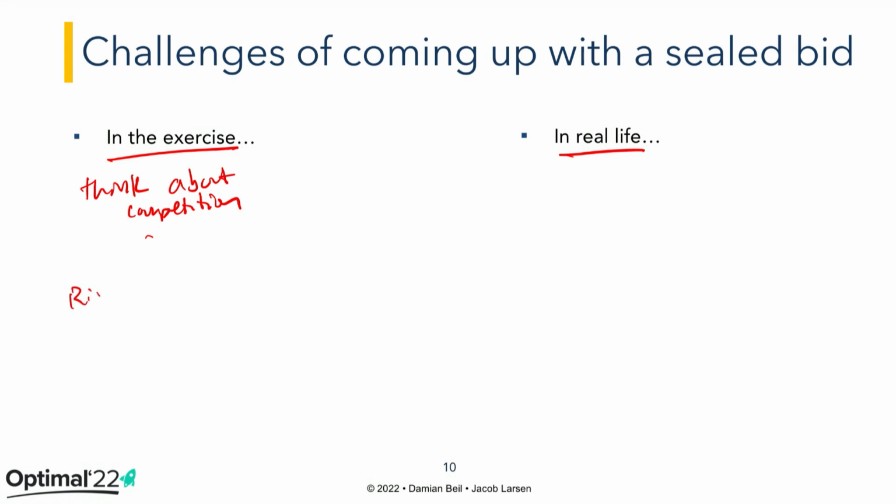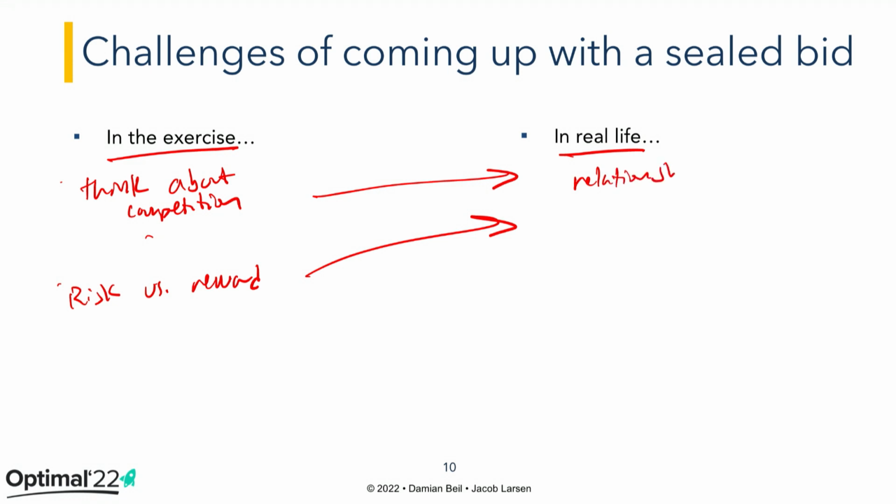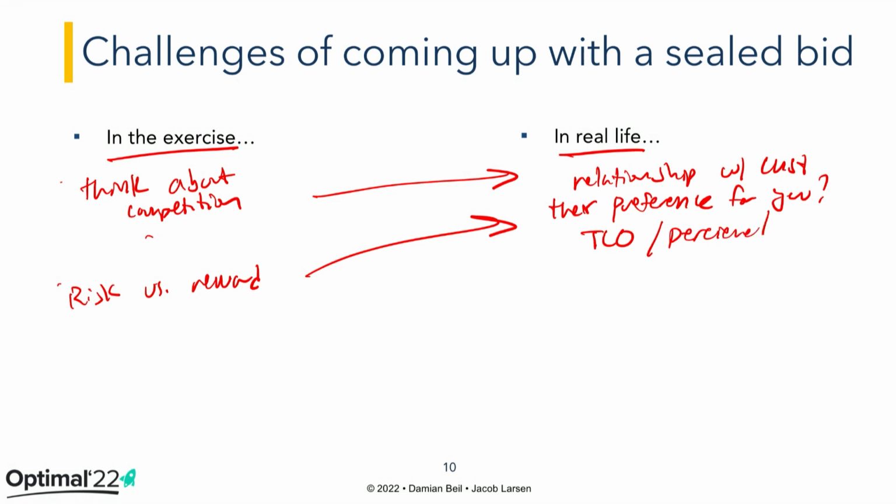We talked about risk versus reward. Do those also apply to real life? Yeah. What else happens in real life that maybe we didn't capture in the simple exercise? Your relationship with the customer. How strategic is your relationship with the customer? Yeah. One more: what is the perceived value the customer has for you? Very important. So TCO, yep. All right, yeah.